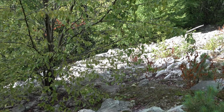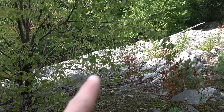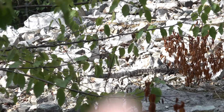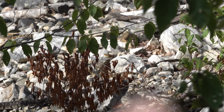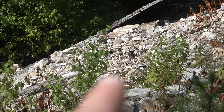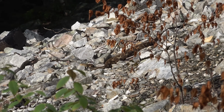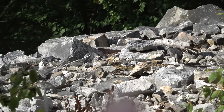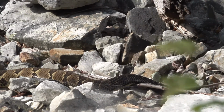All right, guys, I'm just getting to the spot, and already I can see two rattlesnakes from this far away. I've got two, a black phase and a yellow phase right here. So there's a black phase. We're gonna get closer in a little bit. There's a yellow phase, and then I see a big yellow phase stretched out right there. Wow. All right, so we've got the black phase there, the yellow phase there, and then I just spotted another yellow phase stretched out right here.